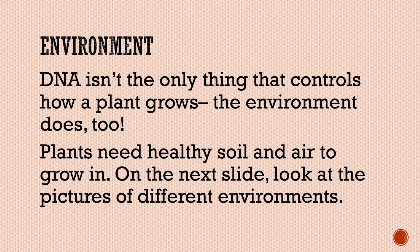Now, DNA isn't the only thing that controls how a plant grows. The environment does too. Just like how you and I need to have a good environment, so do plants. If I put you in a hot desert, you might not do very well, huh? You might get really thirsty. You might not know where to get food. If I put you in Antarctica, where there was a lot of ice and maybe you didn't have a warm place to stay, probably wouldn't do well there either.